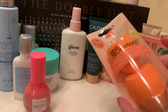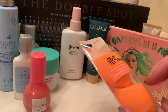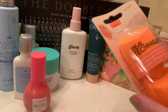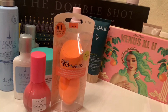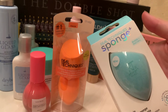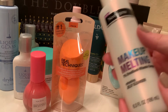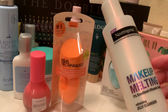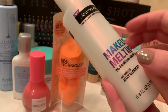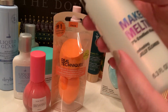Sponges. These are my favorite complexion sponges. Much more affordable, I think, than the Beauty Blender, and just as effective. And they were half off, so I got two of the Miracle Complexion sponges, as well as Neutrogena Makeup Melting Jelly Cleanser. And I like the way the words reflect. Sort of a duochrome. This is meant to be used on dry skin, which is interesting.